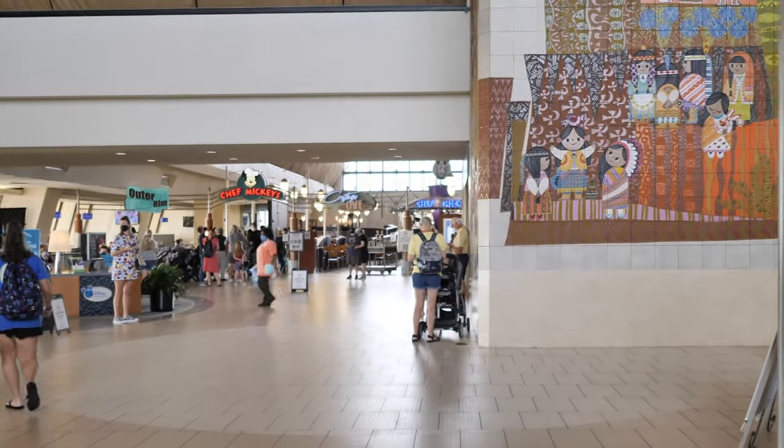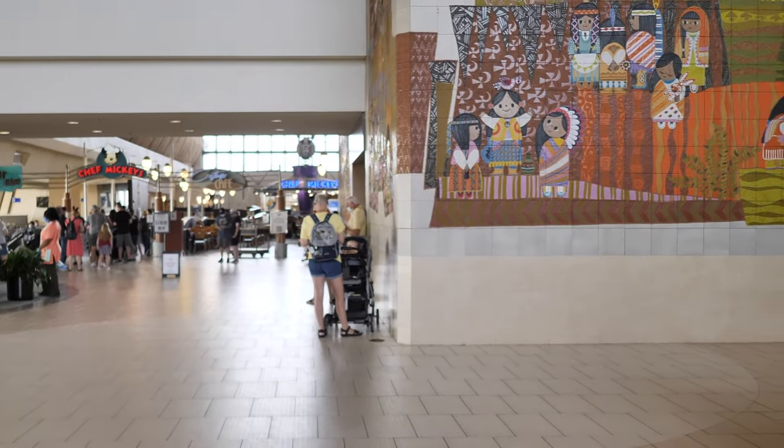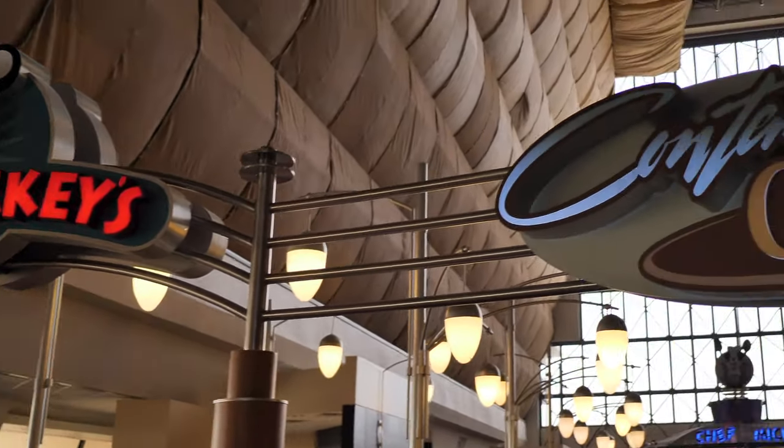We've shown you Chef Mickey's. We've eaten there before. That's where you can get on to the Contemporary if we turn right there. And here's Chef Mickey's and the Contempo Cafe. So this is going down to the second floor where I think you can also access the pools. You can do it from the first floor as well. But this is the convention center, or the walkway over to the convention center.